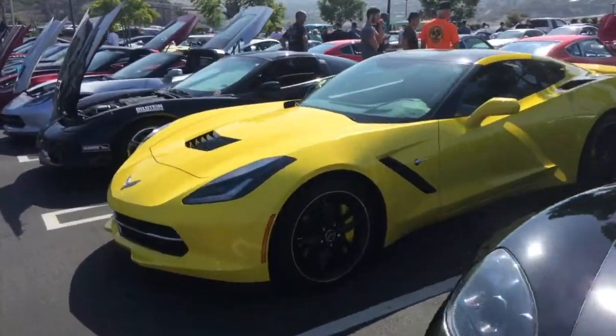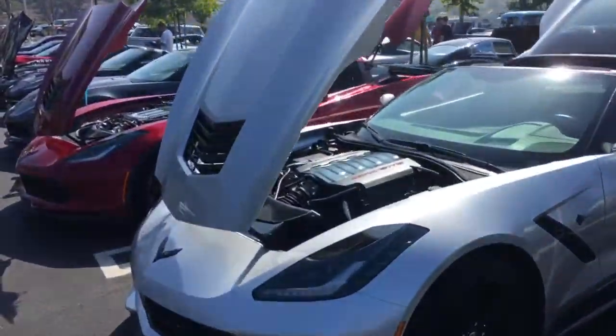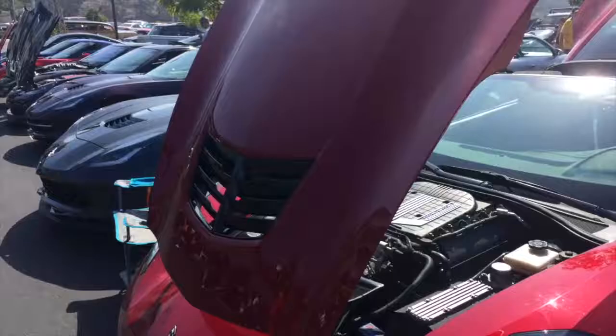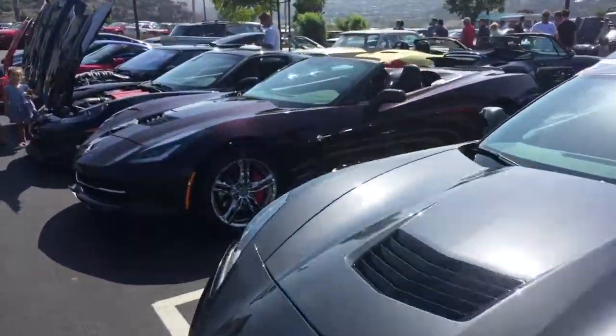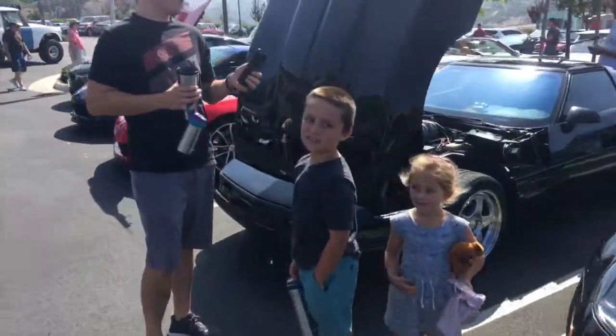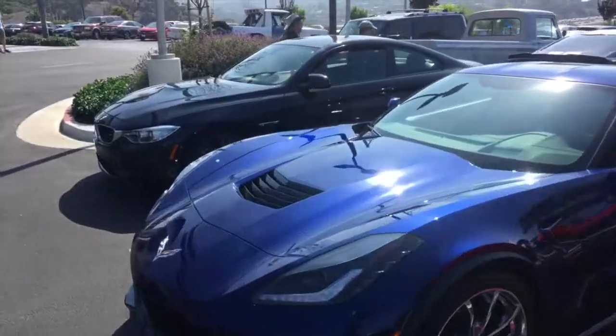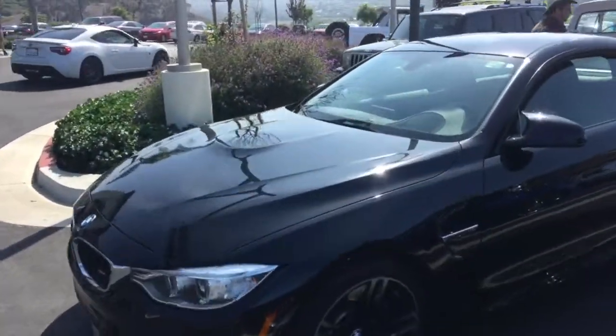Let's just keep on going. C6s and C7s all the way through this, almost this entire row. Something a bit older at the end here. Oh, that's cool. All the way down to here. Very cool. Great. Welcome all those Corvette people.